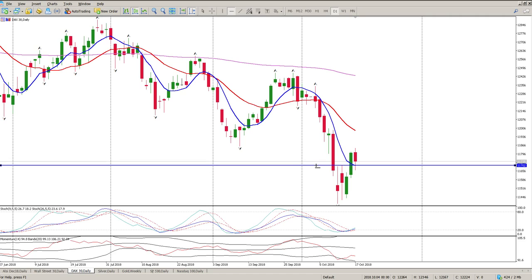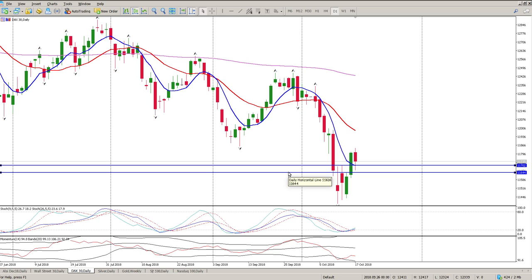So yesterday we spoke about how we were looking for a pullback, and we got a fairly decent one. We did leave a daily gap open, so I've put the two lines in that. First level here, which is 11,700, is the top of the double bottom.